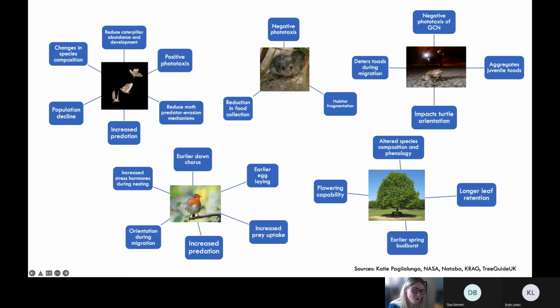And then plants, which I think is quite an interesting one. Artificial lights have been found to alter the species composition and phenology of grazed grassland habitat. It's also been found to make deciduous trees retain their leaves for longer.